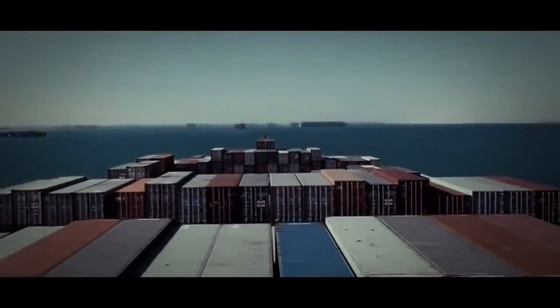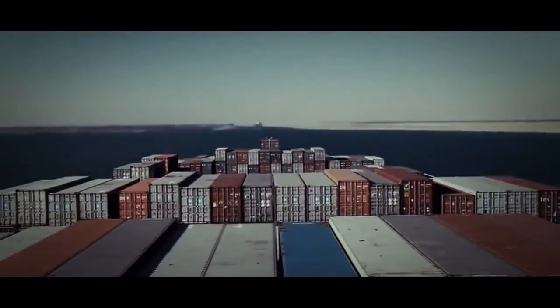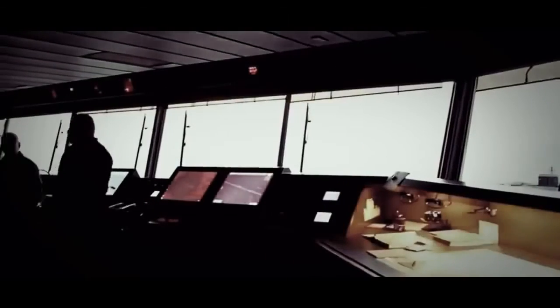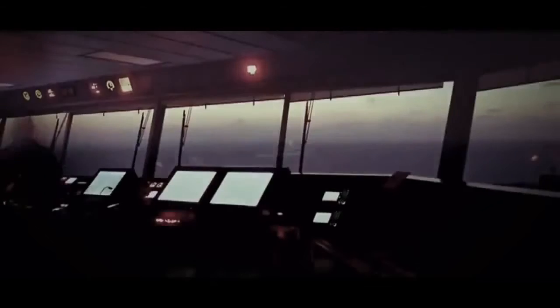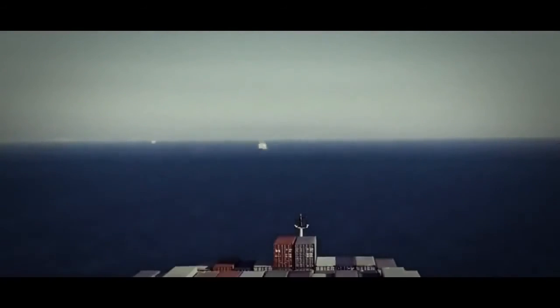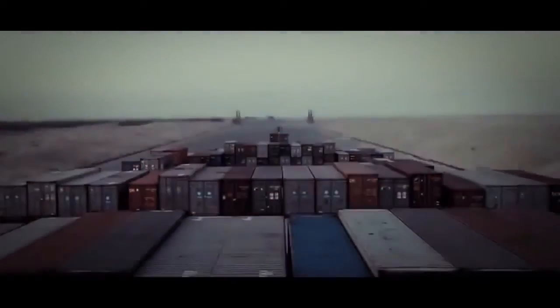This year alone, they will travel 315,000 kilometers. That's like circling the globe 7.5 times. For Emma, the journey has no beginning and no end. She was built with a single purpose: to deliver the world's commerce on time, on budget, and never stop.